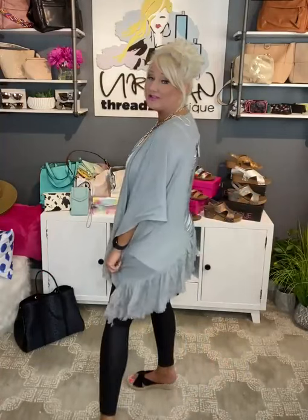So this is small, medium, medium, large. It definitely runs oversized. It is so pretty. It's just soft and romantic, and you can wear it with jeans. You can wear it with shorts, leggings to work, over your bathing suit. There's so many uses for good kimonos. So kimonos are still all the rage, girls, and we have some adorable ones tonight.